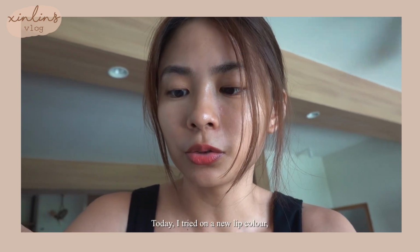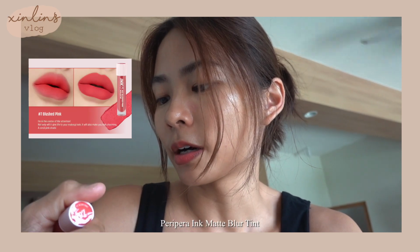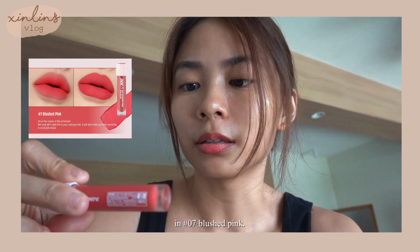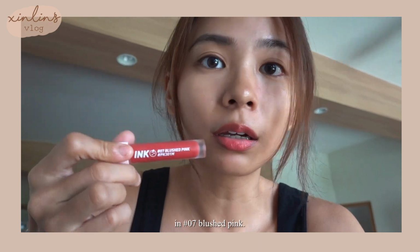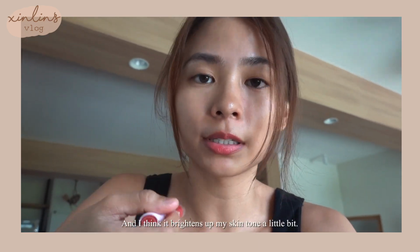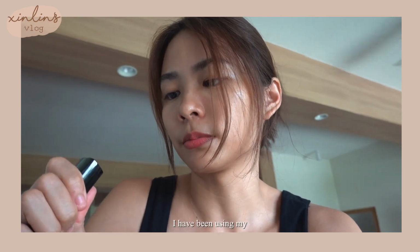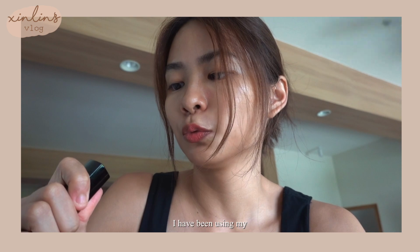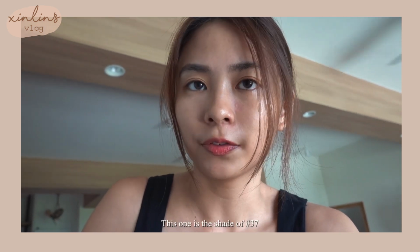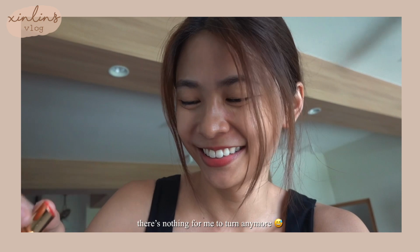Today I tried on a new lip color. This one is the Peri Para Ink Matte Blur Tint in 07 Blush Pink. Not so bad, it's quite natural, and I think it brightens up my skin tone a little bit. But usually I've been using my Rouge Coco Flash from Chanel Beauty. This one is in the shade of 27, and look, I literally finished it. There's nothing for me to turn anymore.